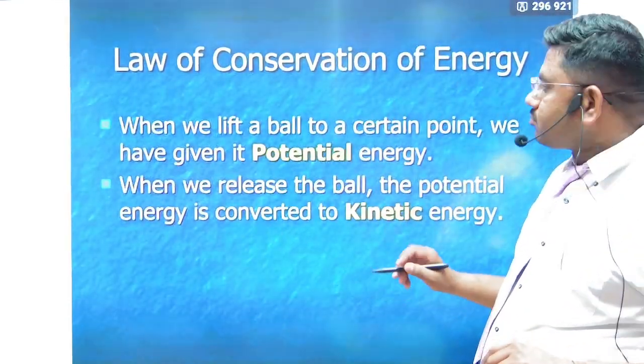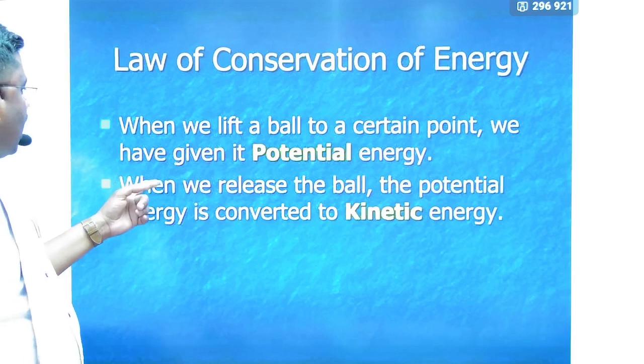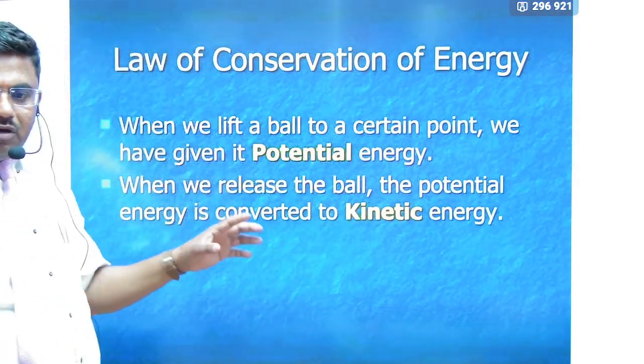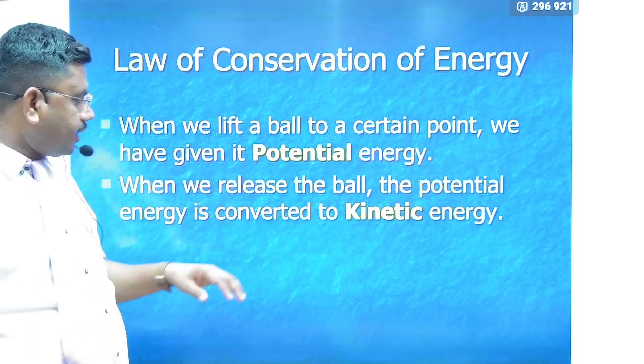Now see, when we lift a ball to a certain point, we have given it potential energy. When we release the ball, the potential energy is converted into kinetic energy.